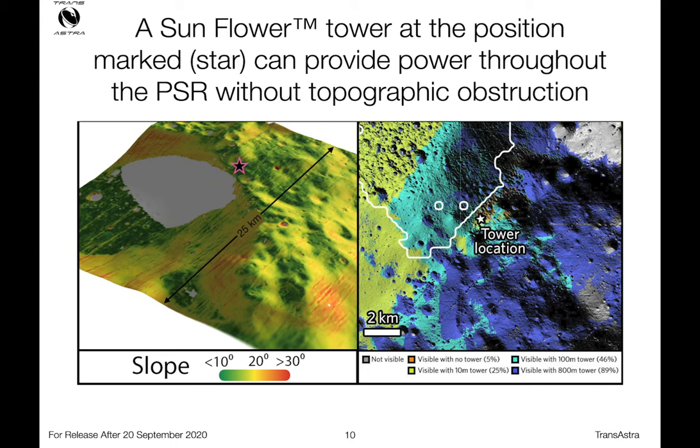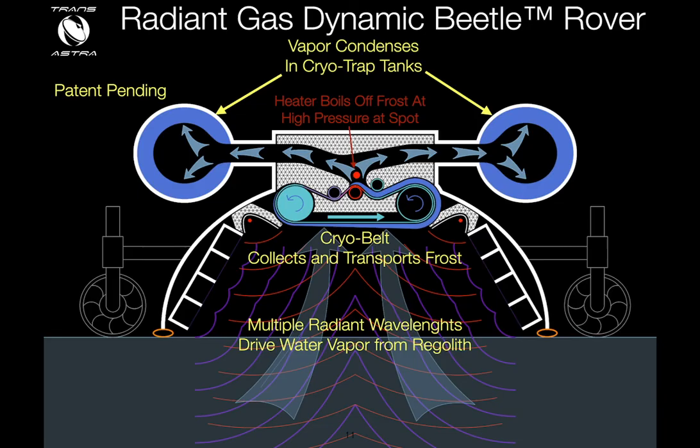What you can see is the orange area is the area that's visible with no tower. If you don't have a tower, laser power beaming doesn't work. If you just have a 10-meter tower, it opens up a huge area for rovers and mining experiments. And then later, when you want to start mining operations, a 100-meter tower, which is really quite modest from an engineering perspective, actually opens up virtually the entire cold trap where the ice is going to be. So you can completely run all of your mining operations from there and your mining rovers.